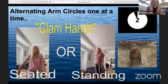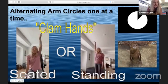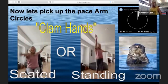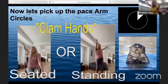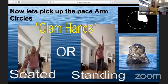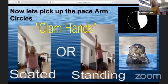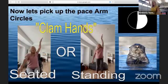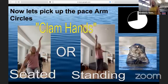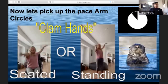All right. And now we're going to take a second here and we're going to try picking up the arm pace so that when the right arm is at the top, the left arm is at the bottom, and then it just alternates. So if the left arm is at the top, the right arm is at the bottom. And we're just going to try to pick up our arm pace, arm circles, making nice big windmill, like we're swimming on our backs like sea otters. Going through the water. Nice job.